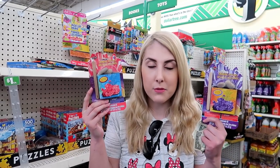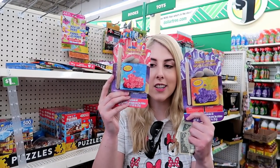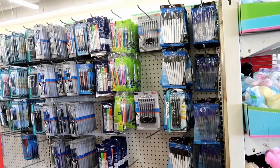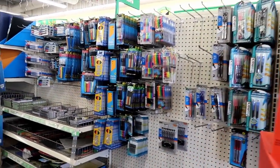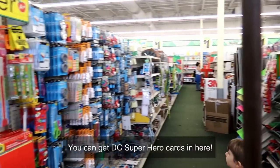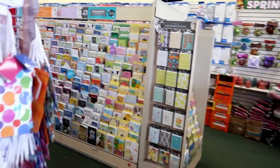I used to remember these when I was younger, crystal growing kits. I can't believe they're only $1 and they have them in different colours. Oh dear, best not show Holly the stationery section.